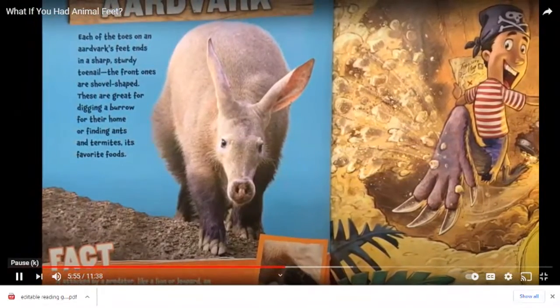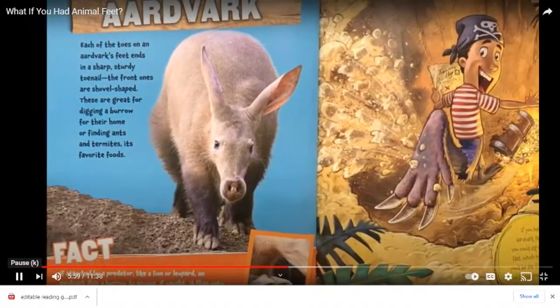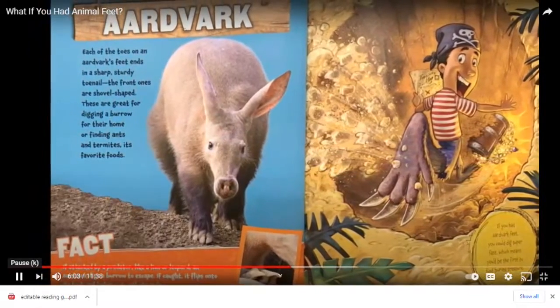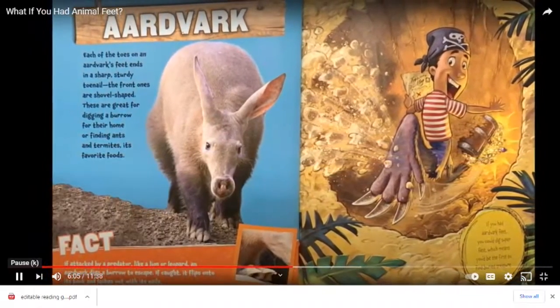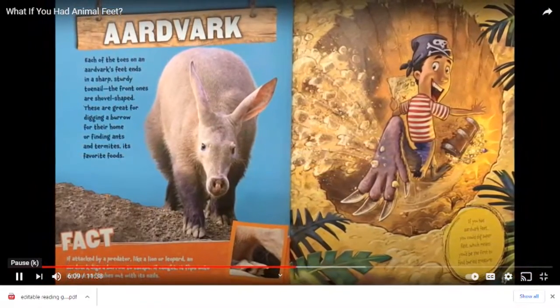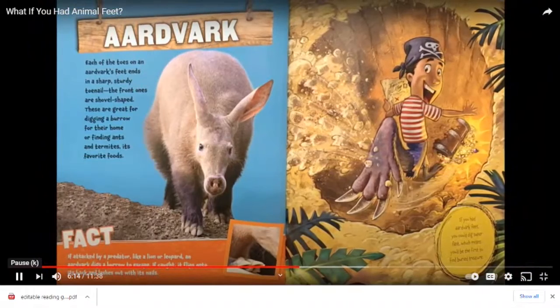Fact, if attacked by a predator like a lion or leopard, an aardvark digs a burrow to escape. If caught, it flips onto its back and lashes out with its nails. If you had aardvark feet, you could dig super fast, which means you'd be the first to find buried treasure.